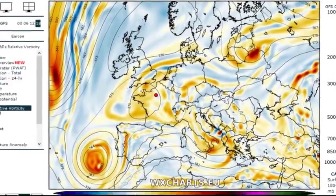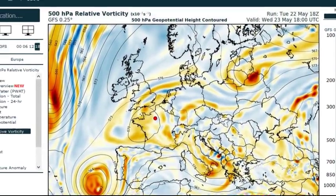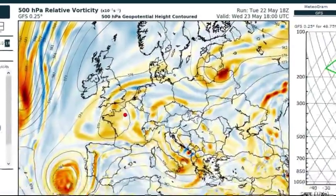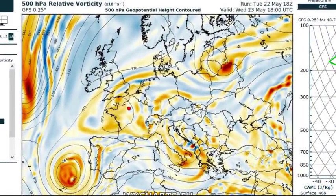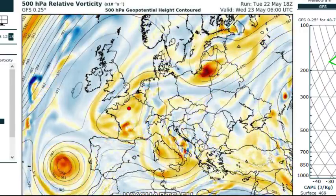This is going to be the 500 millibar analysis, and thanks to wxcharts.eu. I'll give you that link right there up at the top, wxcharts.eu. So this is something new that we've got here. This is the 500 millibar heights and vorticity. This is going to be close to jet stream. I mean, we can make interpretations of the jet stream from this pretty easy.